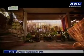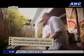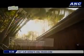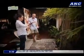And if you can see, everything here is permeable, so the rain, the water just goes down. Okay, you're talking about the way you've done the ground over here. Yeah, rainwater just passes through and gets absorbed by the ground. Underneath that is 2 meters of just nothing but wine bottles and rocks.